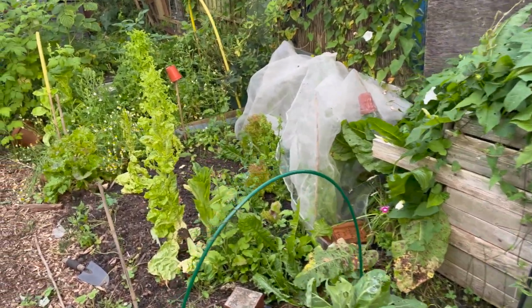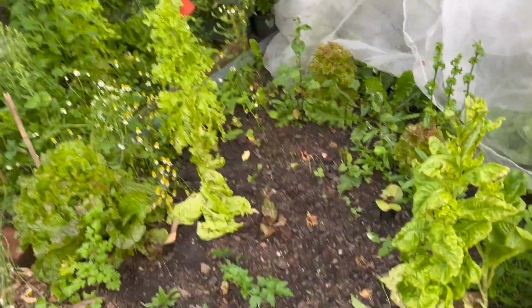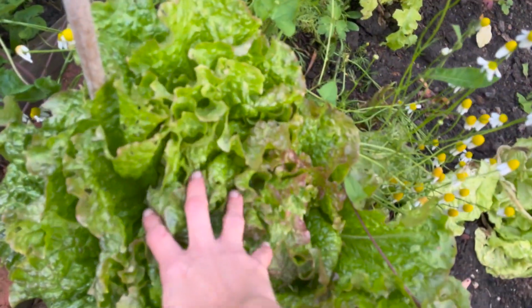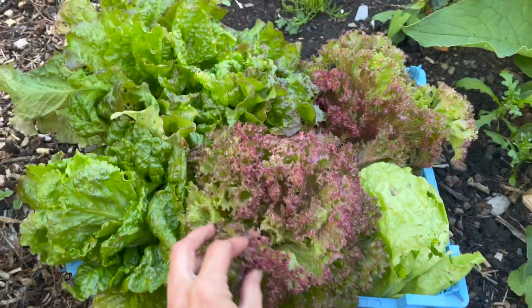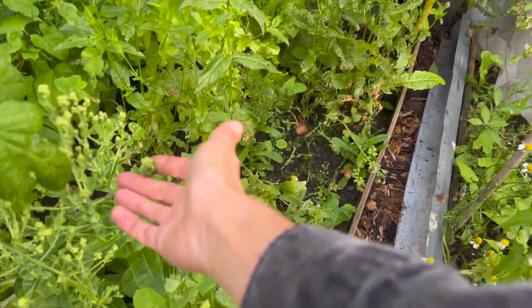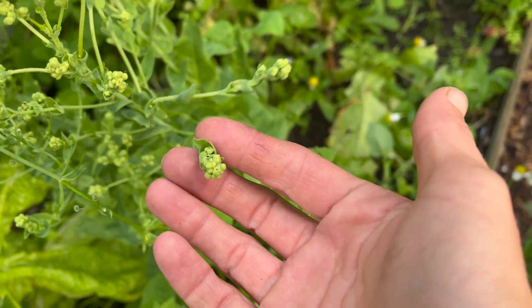And then as I walk down I get to my lettuce beds, and I harvested most of these for my retreats last week. I've got a nice big old head here that I might be taking home soon. This one's looking great. But yeah, majority of these I did harvest last week. Got some fat hen down here. This seed makes lovely kind of like quinoa grains. Really, really delicious.